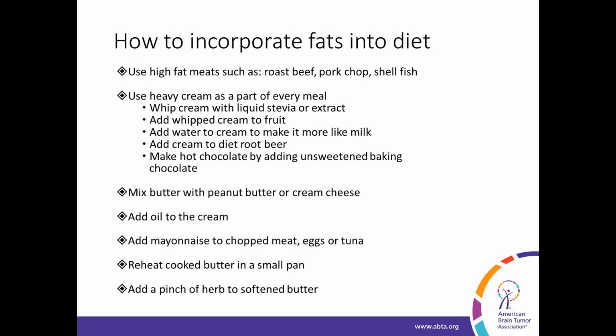And if you use the unsweetened baking chocolate, that's a good way to add that in to give a different flavor. Some of my patients actually like to do the meal and then pour the cream over the meal because they feel that makes it more like a cream sauce for them. You can also mix butter in with peanut butter or cream cheese to add that extra fat in. Adding the oil to the cream would also be another good way to incorporate fats into your diet.